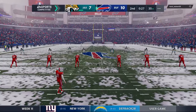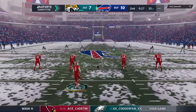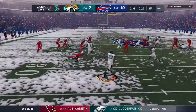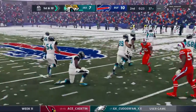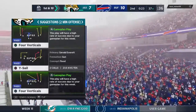Tyler Bass to kick off for Buffalo. After the touchdown, Bass to kick it away. Here's Oliver. Oh, a good-looking return set up here. And he nearly broke that for more, but as it is, still a good return. They'll start the drive right around the 37-yard line.